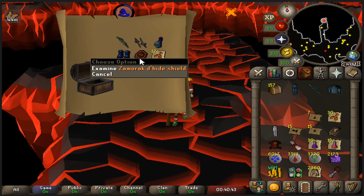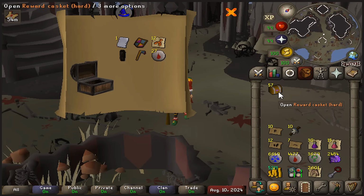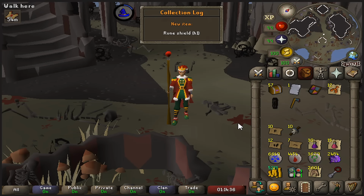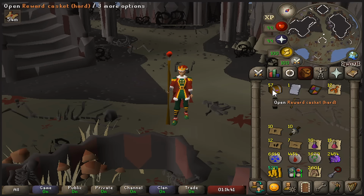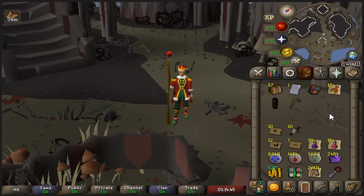That's a duplicate D'hide Shield. Here's 50 million gold. Nice, we managed to snag one more, probably the last new unique before all of the caskets run out. Here's Rune Shield H1. The new uniques have become so far apart, it's marvelous we managed to snag this one.